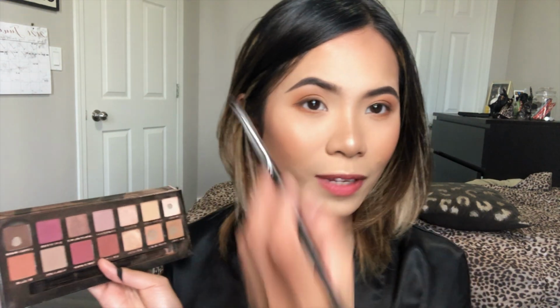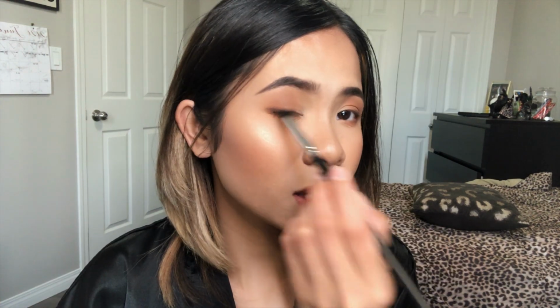Alright, so I just did the exact same thing on my lower lash line, and now I kind of look like I'm having an allergic reaction. So I think that's our cue to stop. Sorry, I lied, I'm not done. I just used the shade Cypress Umber as my eyeliner, and I wasn't really precise with it.